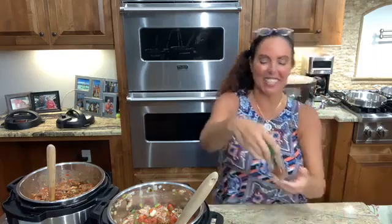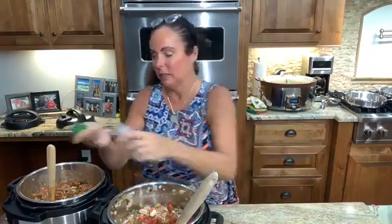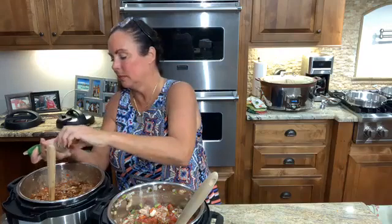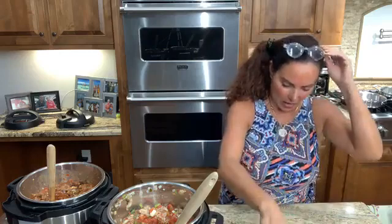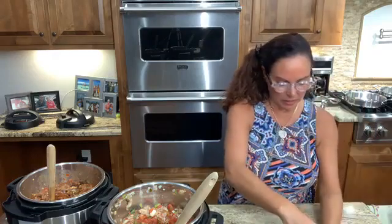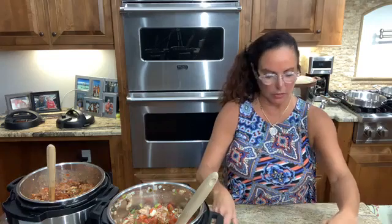The next one we're gonna use is such a wonderful spice. It's ancho chili. So flavorful. And we got a little bit of, oh wait, that was the cayenne, I already put that in. Should have used the rest of that one.